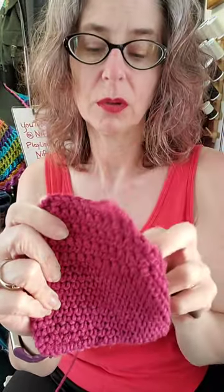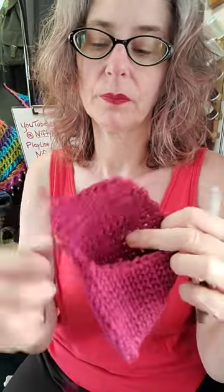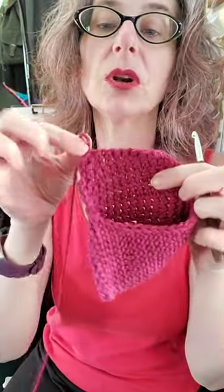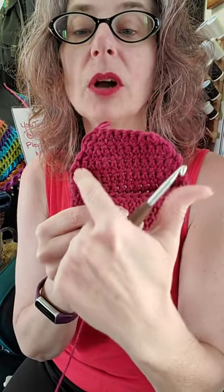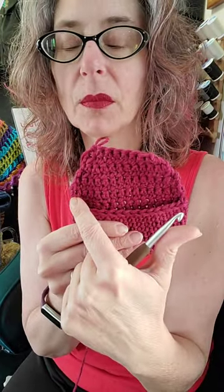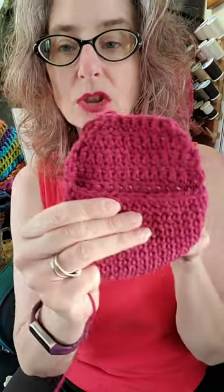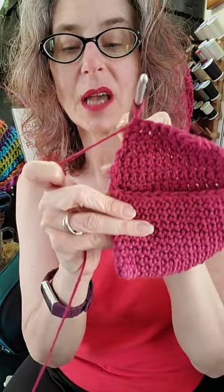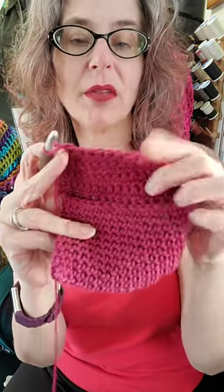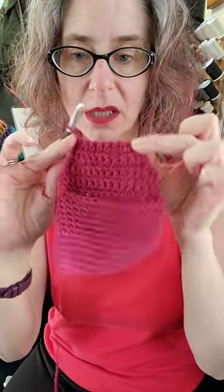So the circle is now going to be, this is my starting loop. The circle is now going to be straight down the raw edge, because I'm not going to turn. So I did approximately 1, 2, 3, 4, 5, 6, 7, 8. As long as you get just as many stitches down this side as you get down this side, you're good, because it's even. So I'm going to continue working down this side, and then I'll show you.